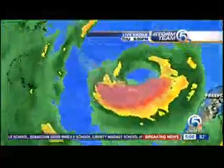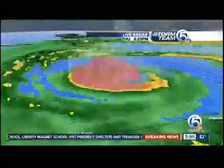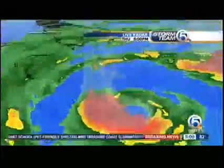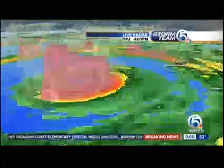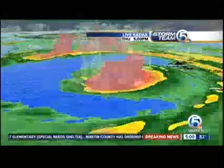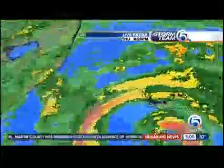And as we kind of fly around and zoom in, that's the strongest part of the eye wall right there is what we're looking at the moment, and that's the part we want to stay away from. If we're away from that, yes, we will get strong winds. However, we won't get these devastating winds that eye wall will have if it comes ashore.